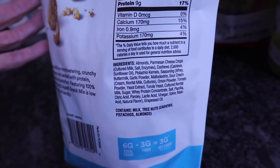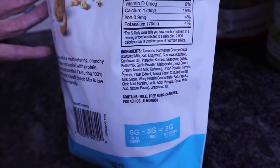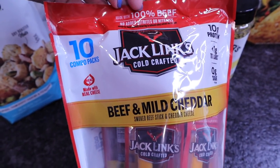Ingredient list is actually rather long. Right there is what it looks like in case you want to pause it and check it out. Price on these was $14.69. Speaking of snacks, we did go ahead and pick up these also.